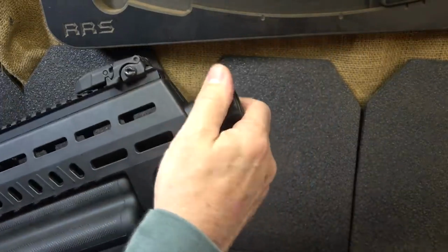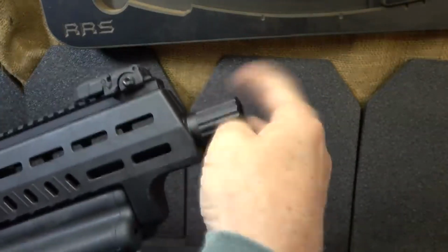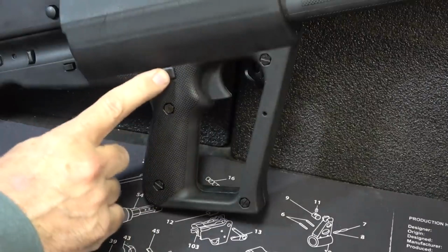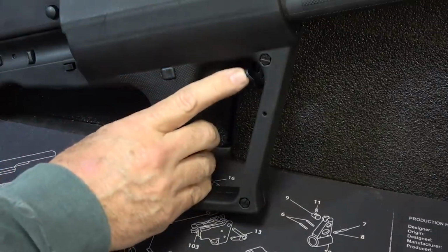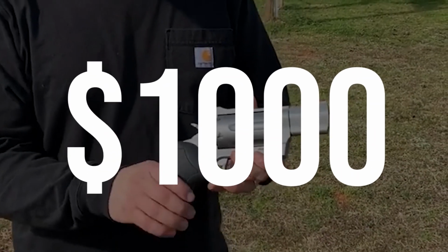The underbarrel mag tube on a shotgun is both a blessing and a curse. The Rock Island Armory VR80 Fire is a shotgun with a multiple tube design and slimline design. Number 13. Taurus Raging Judge, $1,000.